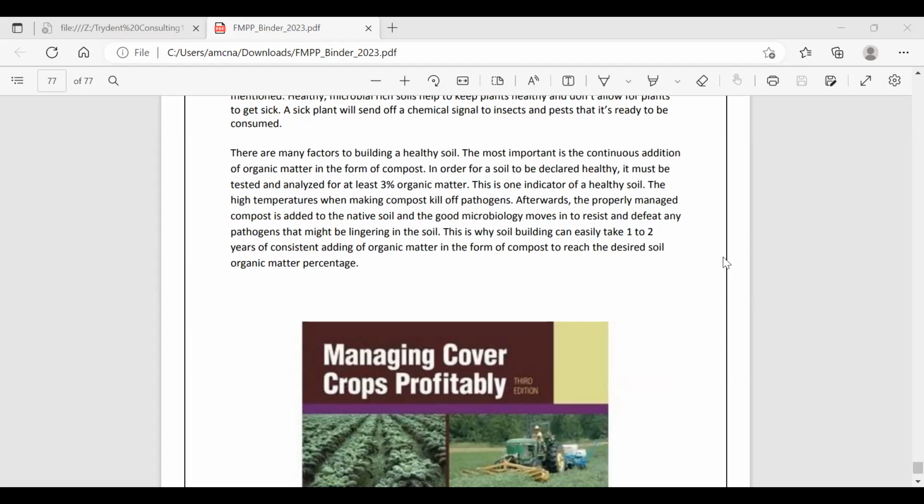There are farms in our areas that have been adding compost for years, and they're up to like 6, 7, 8, 9, 10% organic matter. And that's unheard of in most farms, especially conventional farms across the United States. And so the only way to get that minimum organic matter is to add organic matter time and time and time again until you reach that threshold.